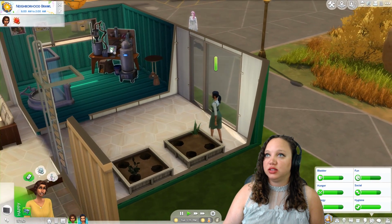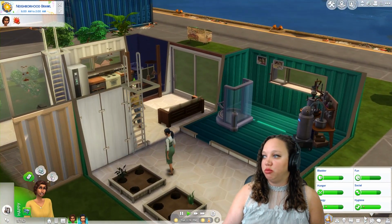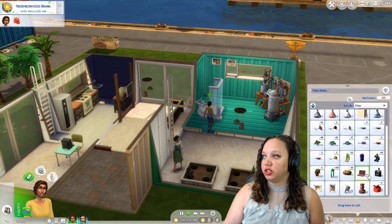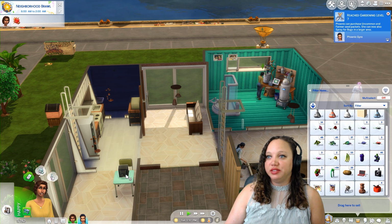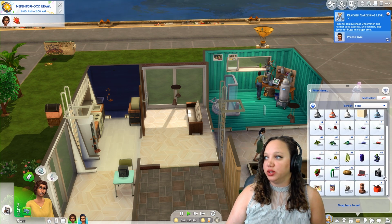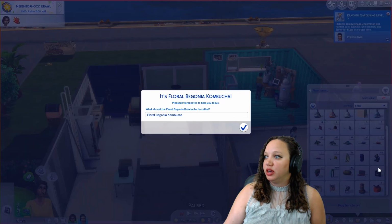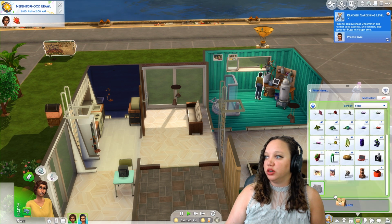Oh, it looks like Fallon's kombucha is done, so we're gonna go ahead and collect that. Put that in the refrigerator before she goes and drinks it. I still haven't decided what I want to do with the computer. I thought about maybe recycling it, or salvaging it into parts, but I'm not quite sure.